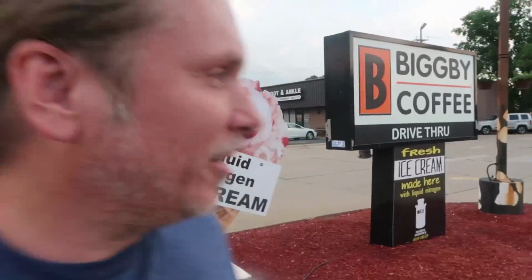All right, so Noah came up with this great idea. We're gonna try something new today. Listen, I'm on my second day of eating better, more healthy, and this is the second day of ice cream for me. But this isn't just any ice cream. This is liquid nitrogen ice cream.